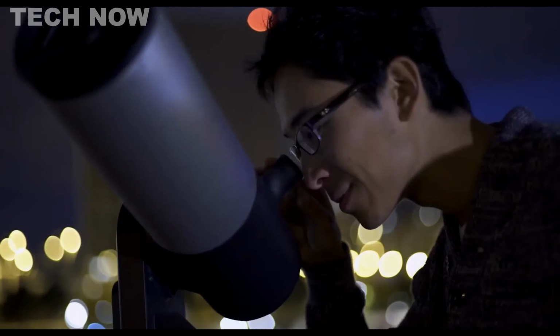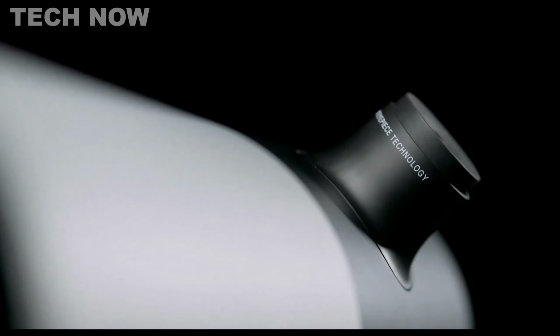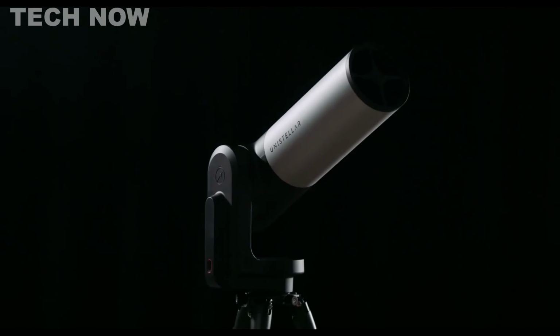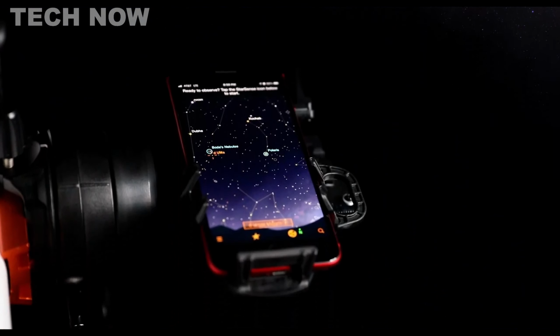Embark on an unparalleled space adventure with Unistellar's eVscope 2, where the wonders of the universe come to life and the boundaries of astronomical exploration are redefined. Are you ready for a groundbreaking telescope experience?